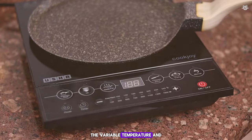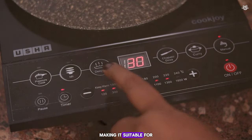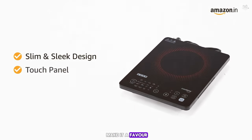The variable temperature and power settings allow for precise control over your cooking, making it suitable for a wide range of dishes. Its durability and ease of use make it a favorite among users.